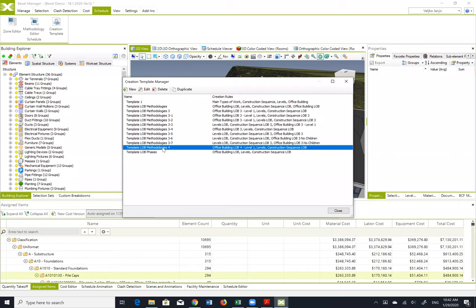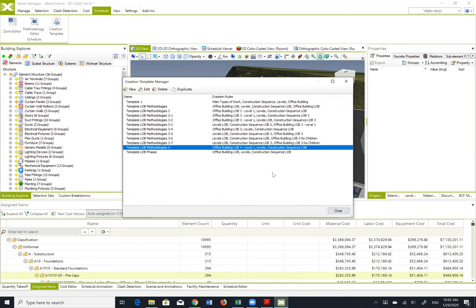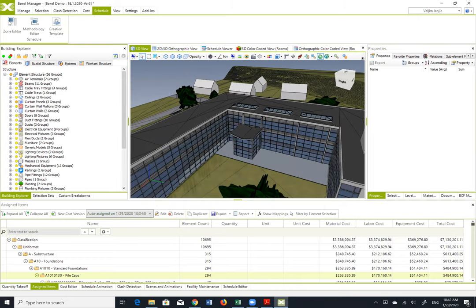What is also very important in our system, you can have more creation templates, which are essentially a combination of the methodologies and the zones. And in this example, I will have three levels. First one is this methodology I just presented. And we have also two additional zones. First one is essentially building levels. A second one are zones defined in the building. So let's now just see those zones.